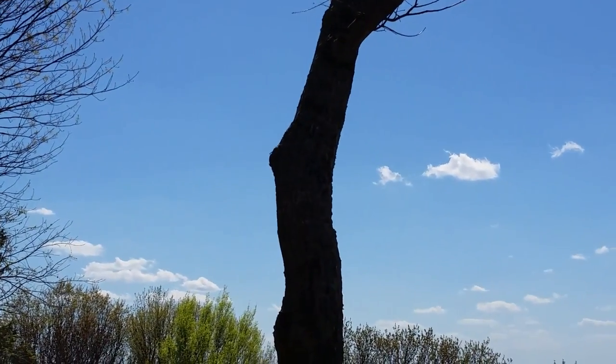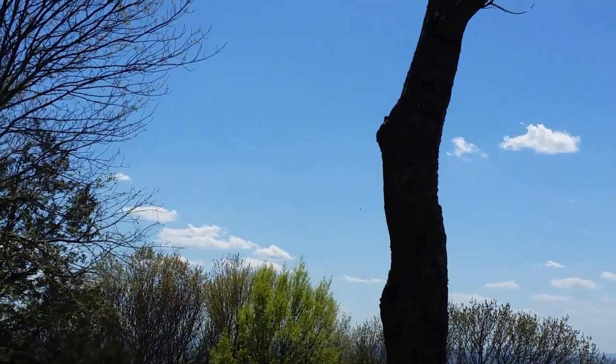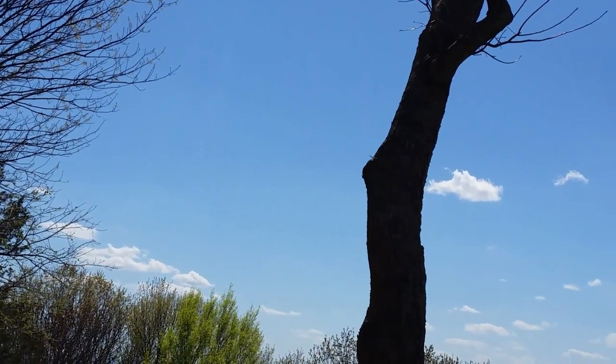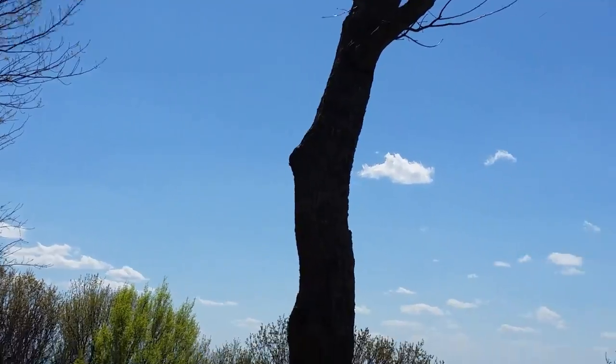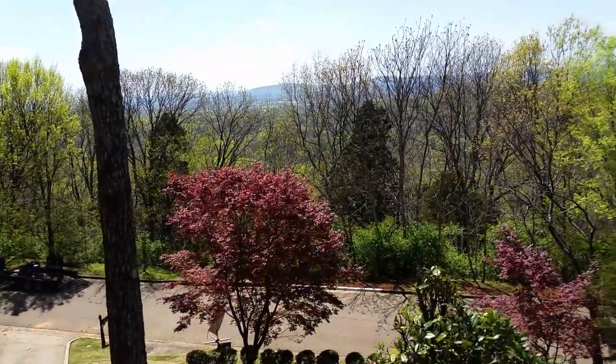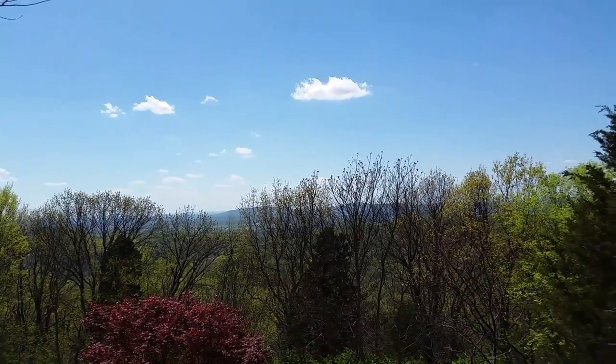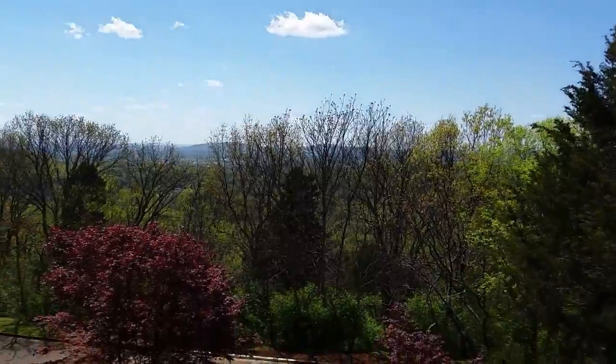I see something up there, it's a bird, probably nesting, putting its nest. I don't know what the bird is doing. Beautiful view out here. I love this view. This is the place where I live, guys.